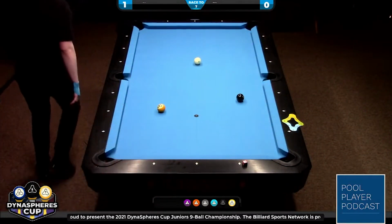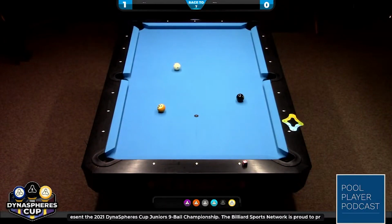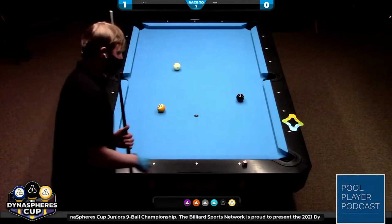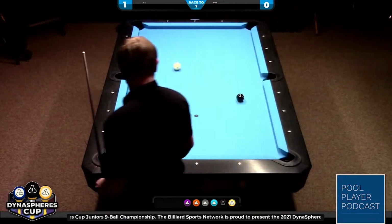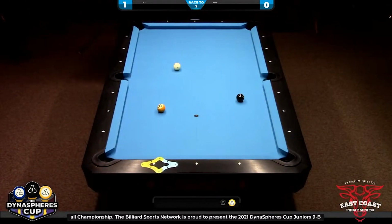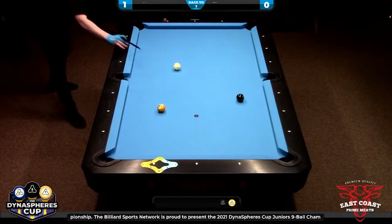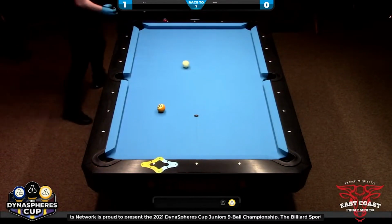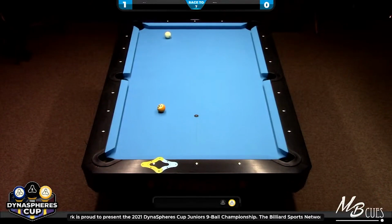So again, Nathan has the opportunity now just to get back into this match, level it up 1-1 apiece. You're not going to get very many better opportunities than this. A little bit heavy, and again just adapt into the table condition there, and again might just be a little tension, but just put a little bit too much low left on that and took him way high up the table.